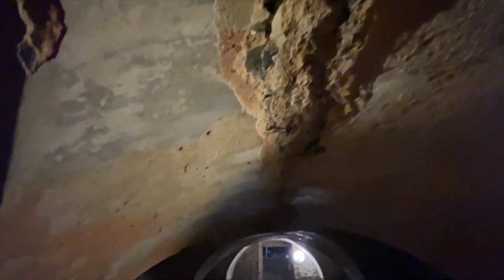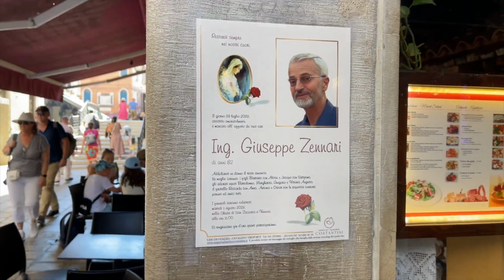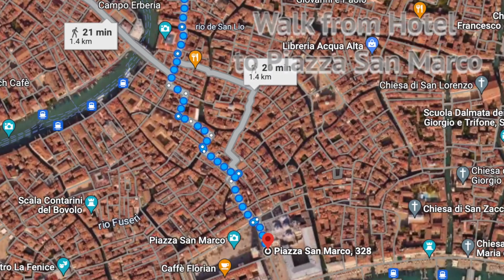I was hoping it wasn't going to collapse on my head, to be fair, but dotted all over the place are these as well on the walls. You've got the funerals of all the people that have died. Really strange. And a quick walk down to San Marco Piazza again.